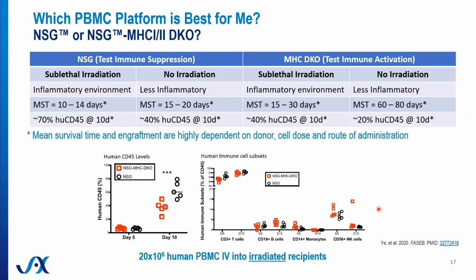All right, so again, in the context of irradiation, bringing home this point again, looking from day 5 to day 10 in these different populations, and here, this is 20 million cells, IV injected into irradiated recipients. You're just going to see overall engraftment differences, but they are going to expand from day 5 to day 10, and you're going to get these different cell populations that are pretty similar between the 2 different platforms.